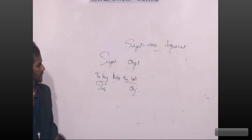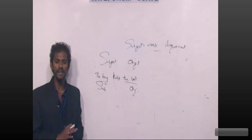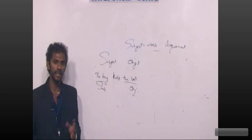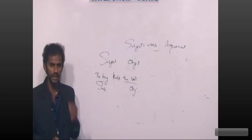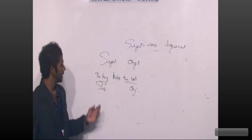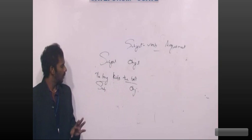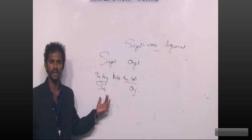Right? Now, the ball is called the object not because it's a non-living thing. As I said, subject and object can be living things or non-living things, but only nouns or pronouns. Clear? So the boy is the subject, the ball is the object. Now tell me, why is the boy called the subject, or what do you mean by a subject in a sentence?